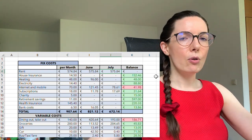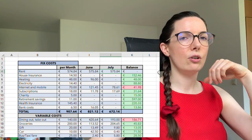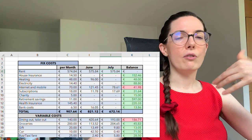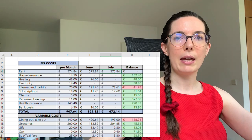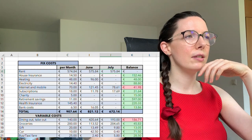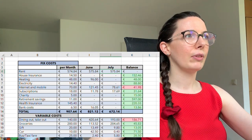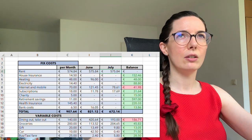The heating, I'm also waiting for the annual review and the annual bill, whether or not I have to pay some extra based on the amounts that I paid for the year already, or whether I might actually have an overpayment, which means then I might not need to pay in the next month. So this annual invoice is coming soon, I think about in October, so I definitely will have to pay my heating in August, again the 96 euros, and maybe even in October.